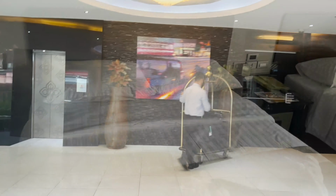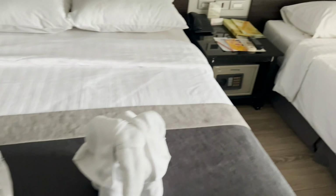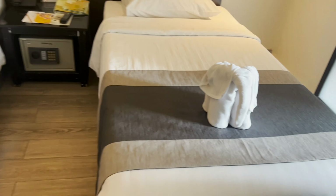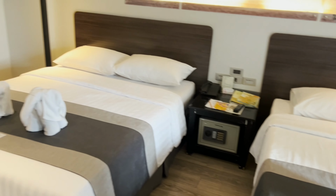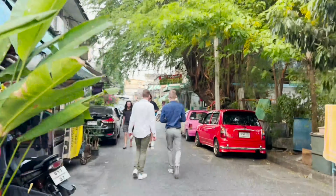We are in Bangkok. We stayed at the Nouvo City Hotel and they had these cute little elephants made out of towels, which was just the best. After checking in, we stepped out for the evening. The area we were staying at was so nice.